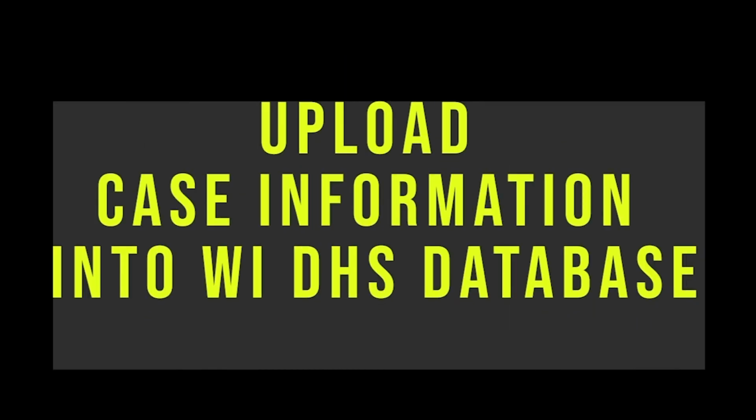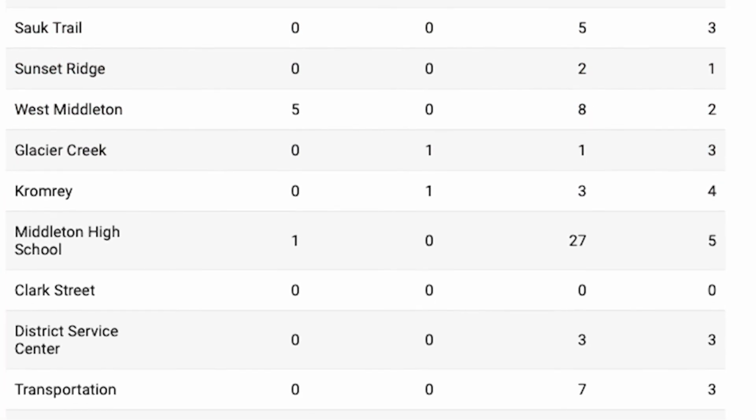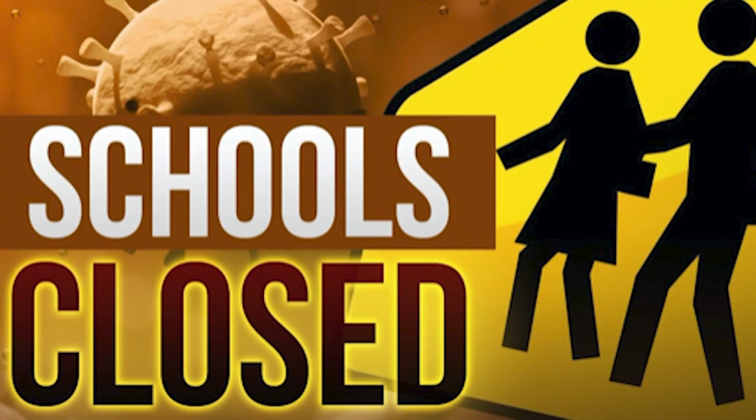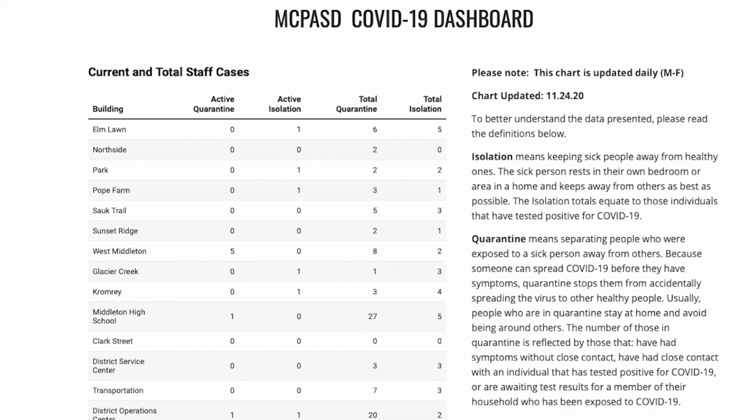This information is then uploaded into the Wisconsin Department of Health Services database. The district's assigned Public Health Madison Dane County liaison is helping us track cases and will help us identify any patterns and notify us if we need to close a building. The district's COVID dashboard will be automatically updated based on these numbers. Depending on the situation, our district may need to close a building if we do not have enough staff in it to safely run the school.